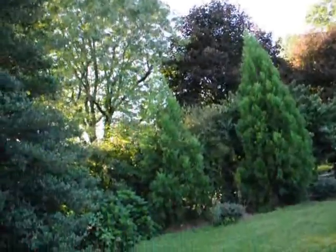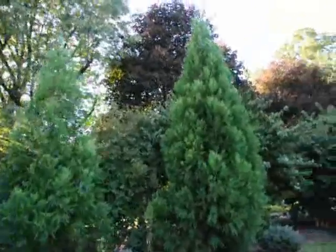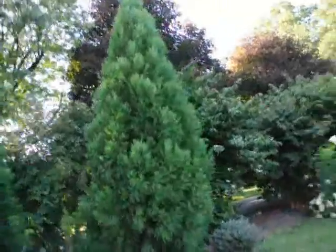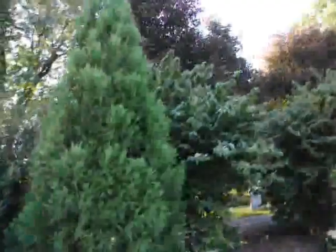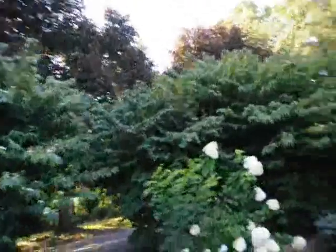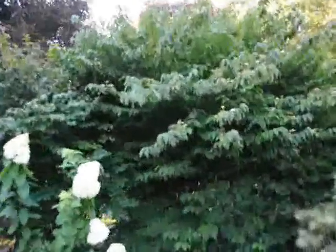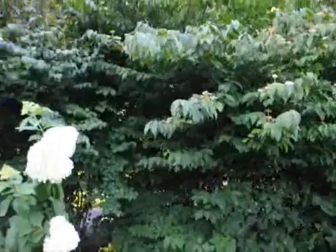In the back of these trees are viburnums. This is our viburnum hedge in the back, and as you can see, the viburnum makes a real nice buffer here. And this is actually blooming a second time during the year. And hydrangeas. But the viburnum, this is an old colony of a viburnum.